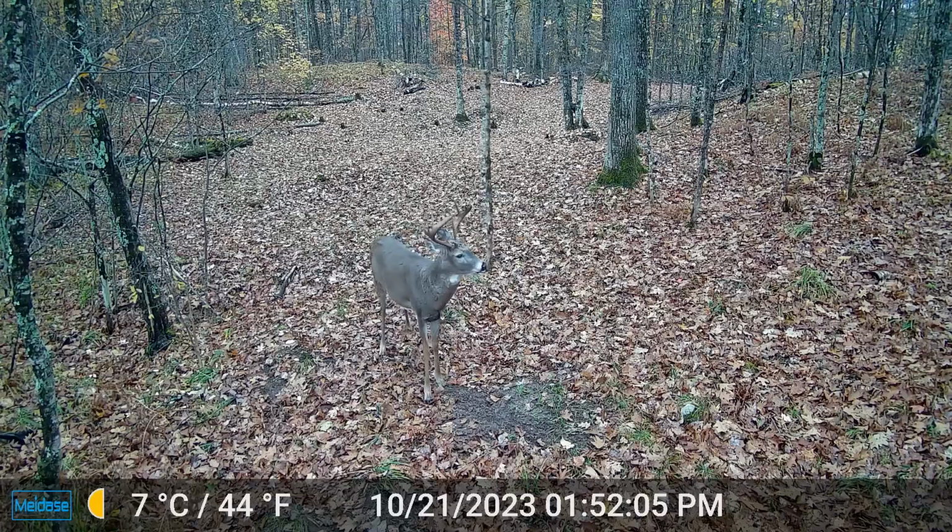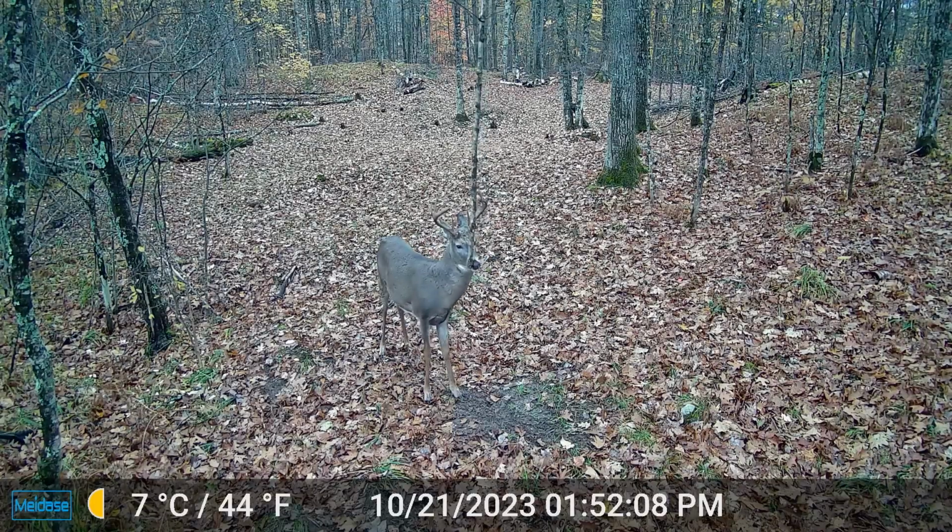Or if you're in like a more open area, cut some stuff down and just make it harder to move through the other areas, creating this pinch point. So I have other videos on how to create pinch points. I go in much more detail than I'm going to in this video, so you can go check those out. But you really want to create that pinch point. Now, if you're on private, you put a mock scrape, put a water hole in there too to really sweeten up that very specific point in the woods.